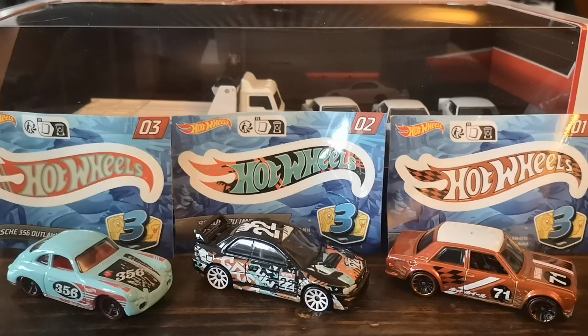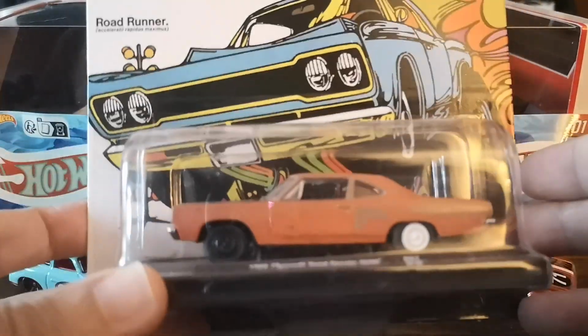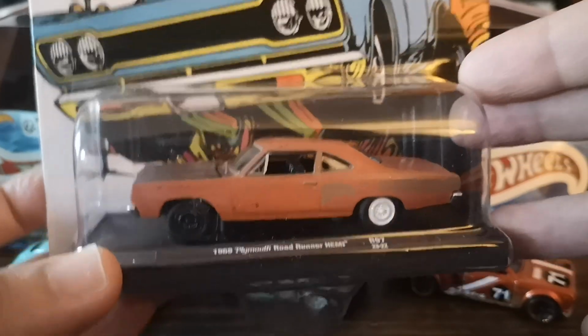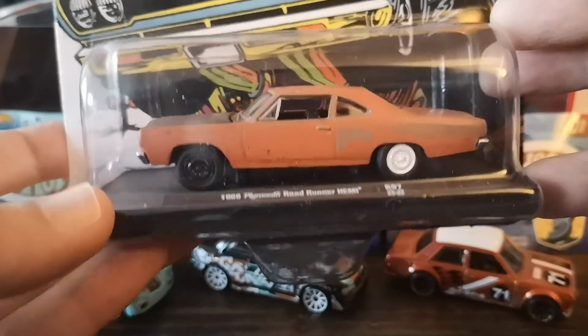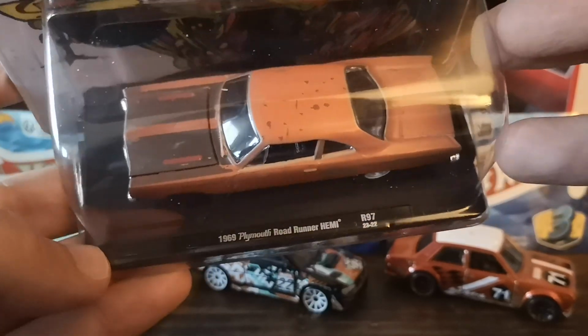One that I've been seeing a few people pick up and I really, really wanted to pick up for myself is the weathered version of this '69 Roadrunner Hemi. Reason why I wanted to pick it up so bad is because, well, one, I love weathered cars, and this one is very well weathered, and I do like that.